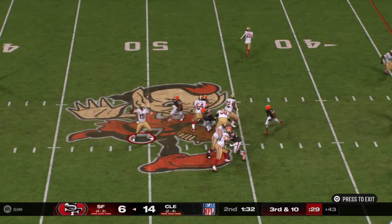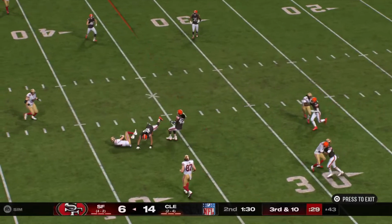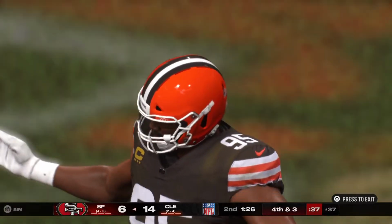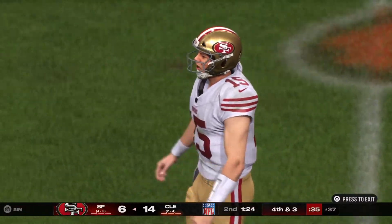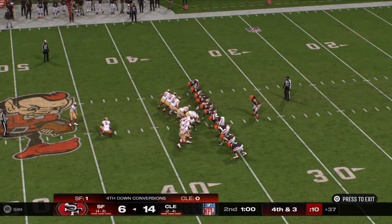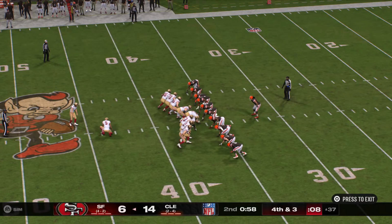They'll look to throw again. That's complete to Pearsall. And he's going to come up a few yards short of the first. They get him to the ground at the 37. They'll wind up getting 7 on the play, and that's going to bring up a fourth down.